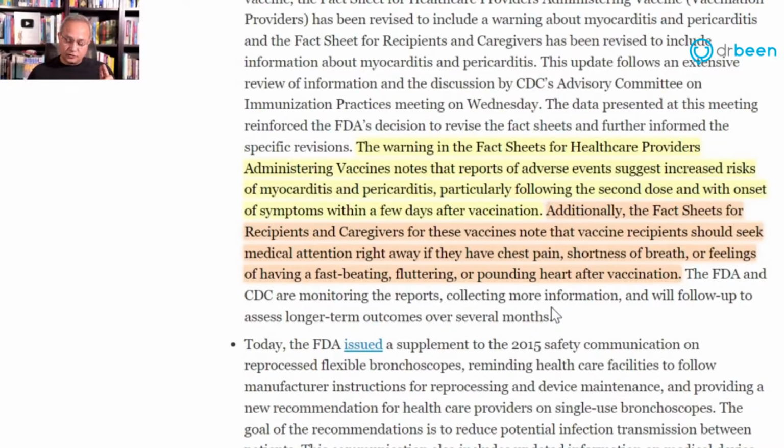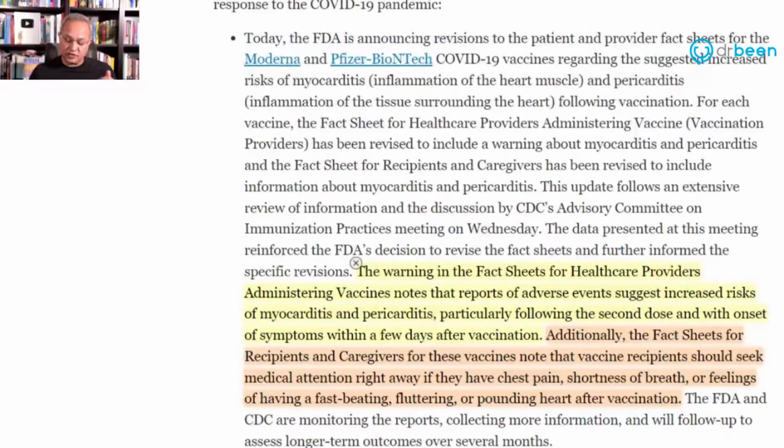So after the second dose, within the few days of the second dose, particularly in adolescents. So we'll see in young adults. Additionally, the fact sheets for the recipients and caregivers for these vaccines note that vaccine recipients should seek medical attention right away if they have chest pain, shortness of breath, or feelings of having fast beating, fluttering, or pounding heart after vaccination. Fast beating, we all are aware of. Pounding is when it really beats with a heavy beat. And then fluttering is running fast and kind of, I can't explain how that feeling is. So that is where the FDA has given a warning with the Pfizer, and this is actually a warning with the Moderna as well.